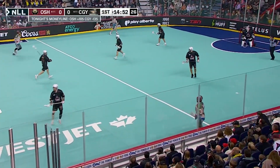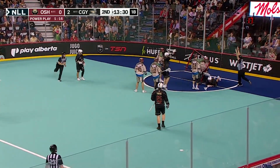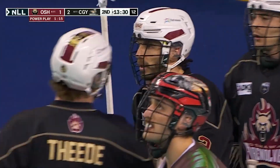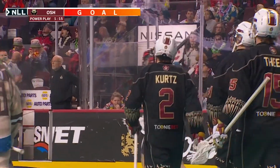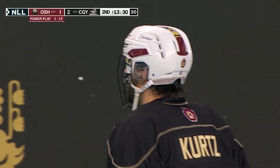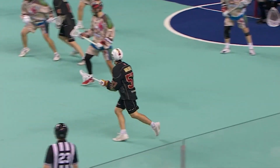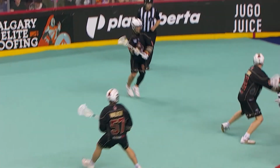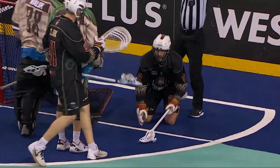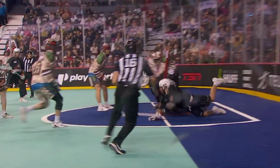We're now underway as Calgary gets the opening possession. They go behind that stuff attempt, and it's a goal. The net comes off the moorings, but depositing it in is Ty Kurtz. And it's 2-1 thanks to the power play marker. Yeah, and for anyone new to lacrosse, the net does not have to be in its place. Although that one did seem to cross the line before it went in, as the net can be knocked loose. It's up to the goaltender to keep it in place. But a great stuff here from behind the net, and Kurtz has Oshawa's first goal of the night.